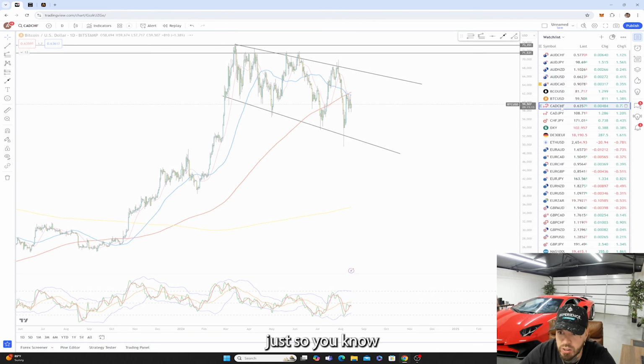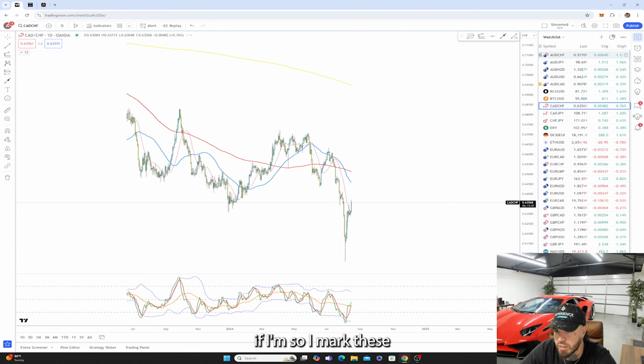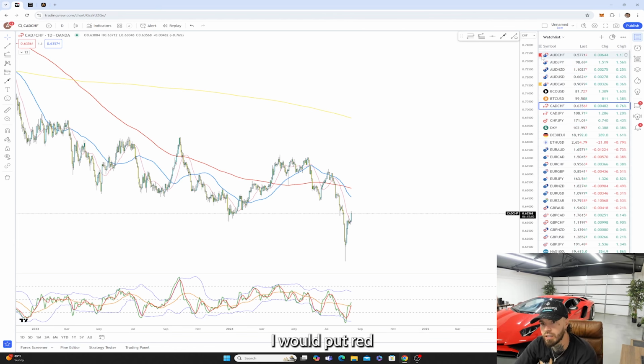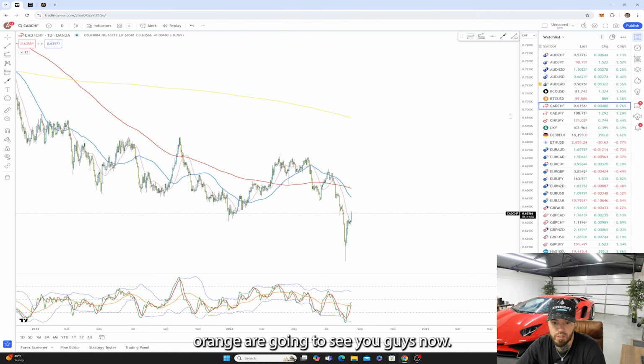Oh, and by the way, guys, just so you know, I mark these with these pin tabs. Let's say I was looking for a sell, I would put red. If I was looking for a buy, I would put green. If I'm looking at something but keeping it in the trend, I mark it orange or gold. Just so you guys know.